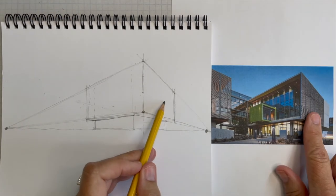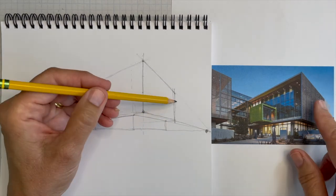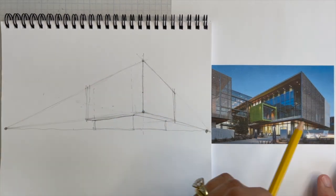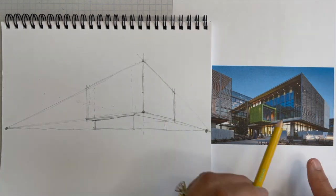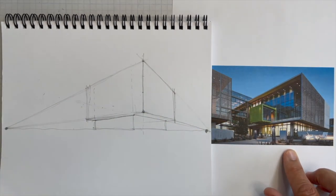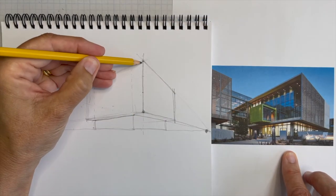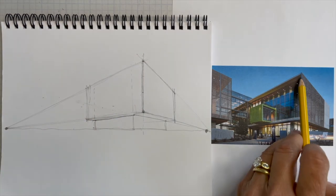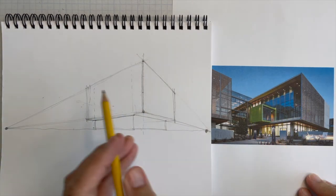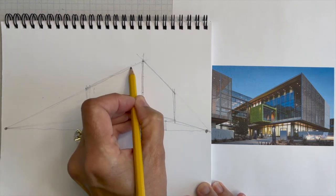This side, we're going to leave alone for now. It's solid. Yes, there's this shading material here that you can see through, and then this solid piece. But let's focus on this front face. It's got a little thickness here, so draw a second line right there. And at the roof edge, it's got a little thickness there.